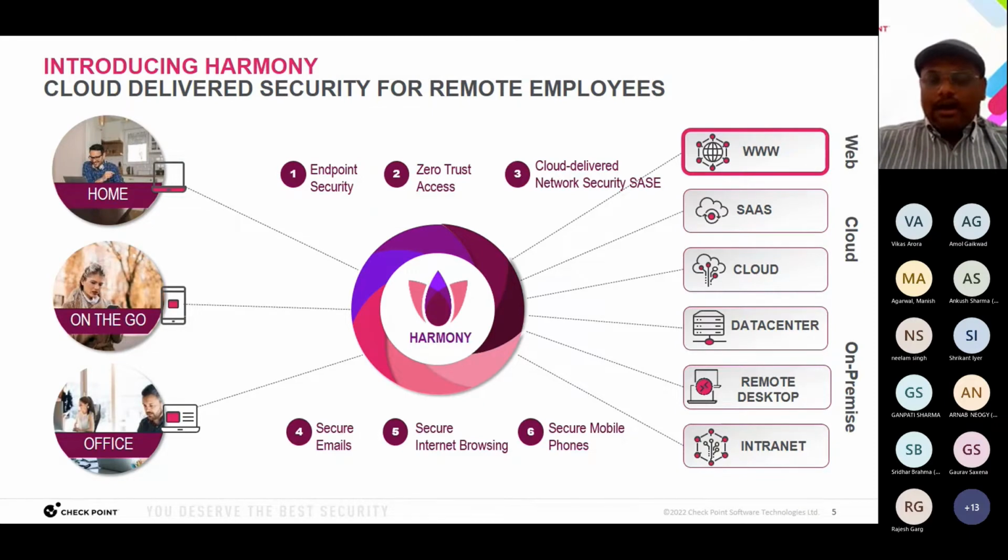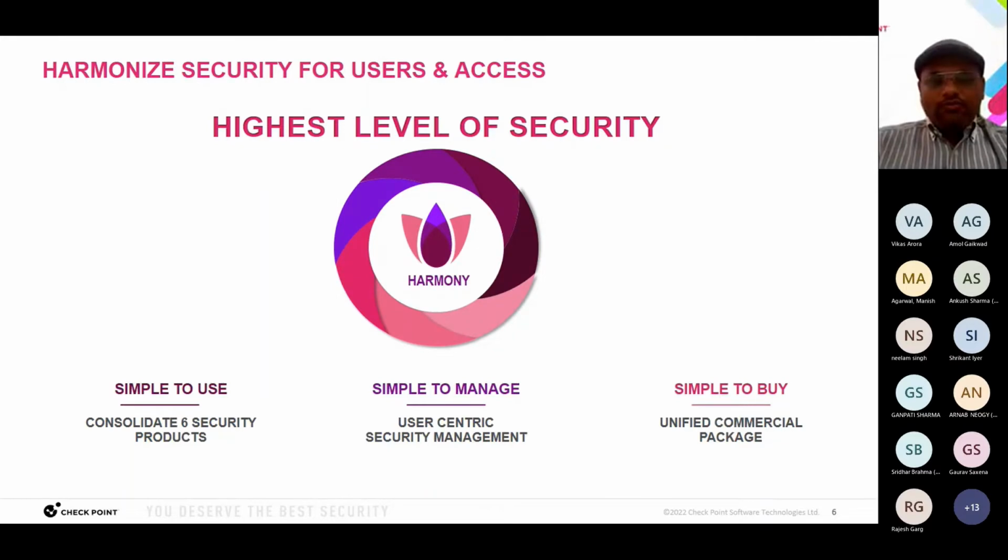And then we are really one of the leading vendors in the mobile security space as well. Securing the mobile, not just managing the mobile. The threat prevention is what we focus on. So what happens basically, we have ensured that all these technologies come together to our customers in one single unified solution. So we have consolidated these 6 different products for a simple to use model.